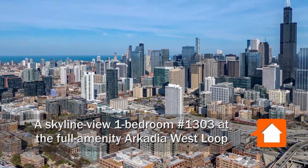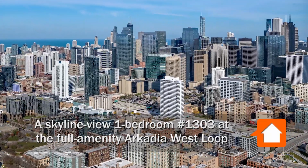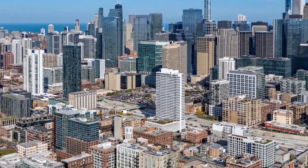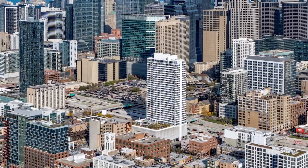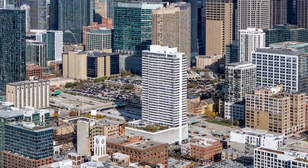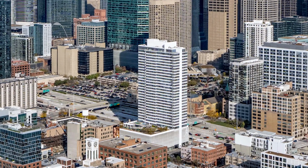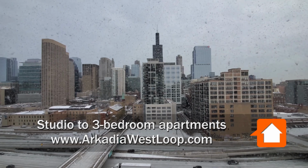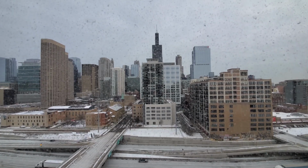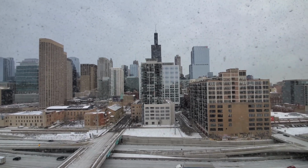I'm headed to the Greektown neighborhood in the hot West Loop, to a location that's close to restaurants, nightlife, Mariano's Grocery, public transit, and the UIC campus, for a walk through one of the apartments at the pet-friendly Arkadia. I'm at apartment 1303, a one-bedroom, looking east across the expressway toward the Loop.